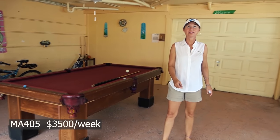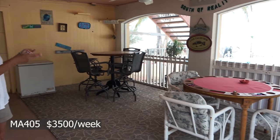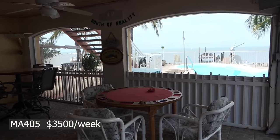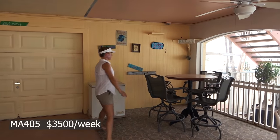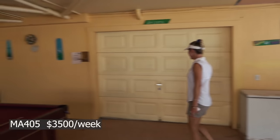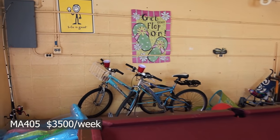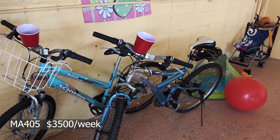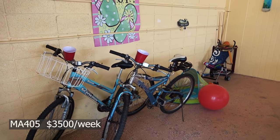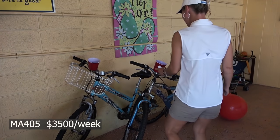All right, this is a cool outfit because you've got a game room that's indoors, but it's still looking over the pool. You can play poker, play pool, have drinks over here at the table, bait freezer, very important. Yep. Don't know what that garage goes to, but I think this is a cool area for the kids to hang out and just do their thing. Even got a set of bikes with the all important drink carrier. Red Solo Cup drink holder. I need one of those for my bike.